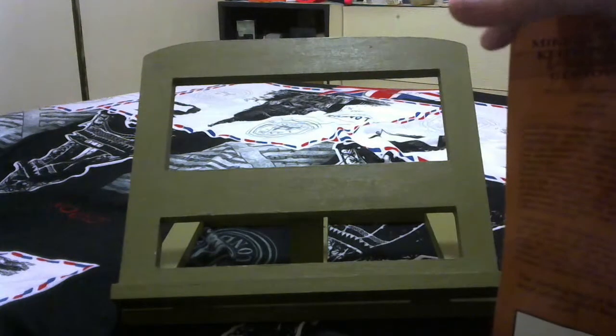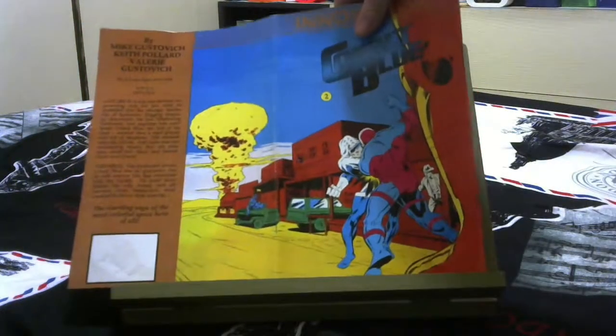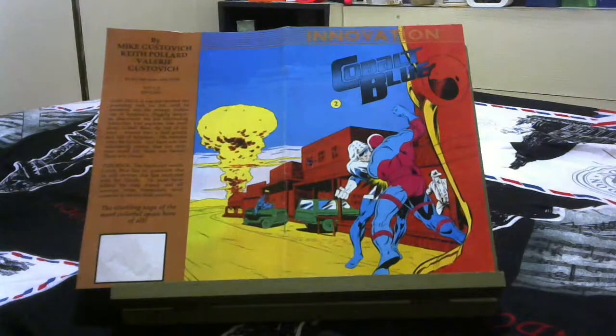Let me see. Wait. Ah, yeah, I think it might be. Ah, yeah, it is. Let me put it. Or maybe kind of a wraparound cover. That's pretty neat. Alright, folks, so that is it.